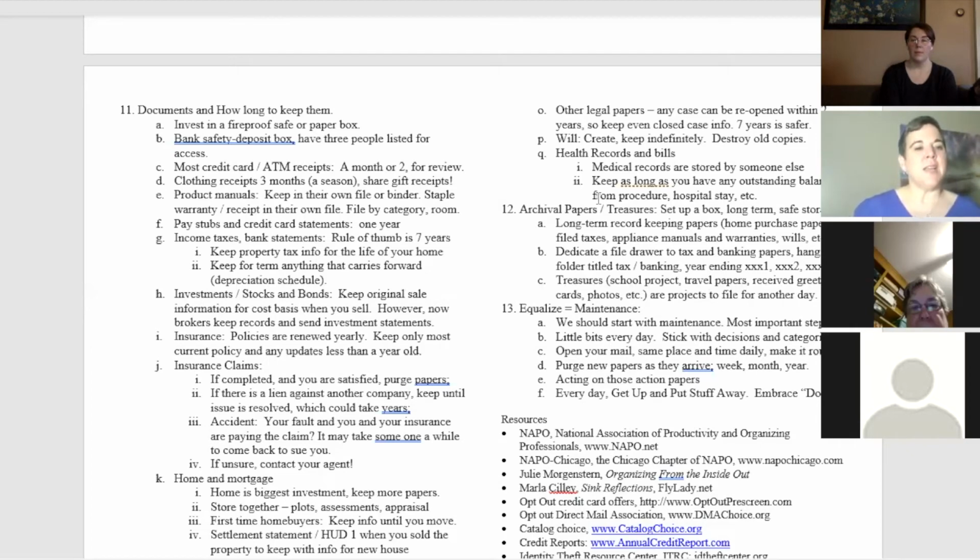Okay. Item number H under documents and how long to keep them are investments in stocks and bonds. Honestly, a lot of our brokers keep that information now. I don't even have paper records of such things, but I do have my Hartford guy, Dave, who manages that, and he would be the one to tell me how long to keep the statements and things. Now, those statements tend to support our tax, right, when we file our taxes, so that might be something that we keep along with the taxes and things.